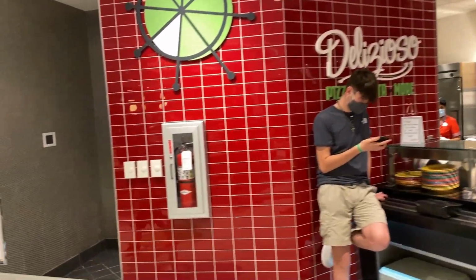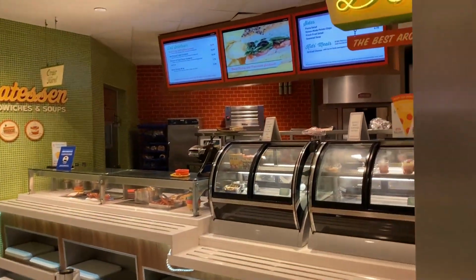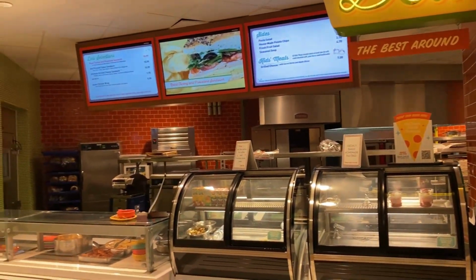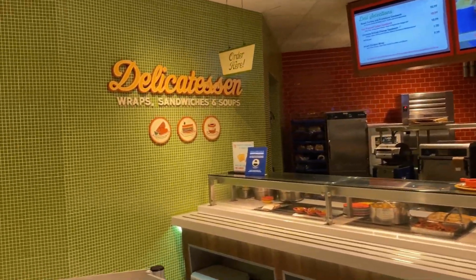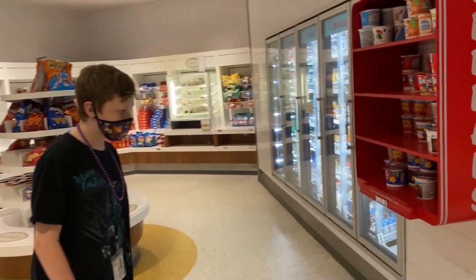And then coming up, I believe there's a little deli area that we really enjoyed as well. They had some Reubens. Yeah, here it's called the Delicatessen. And they had Reubens and turkeys and subs. It was pretty good food as well. Overall, the food there was pretty good. It is pretty pricey though, I'll have to admit that.